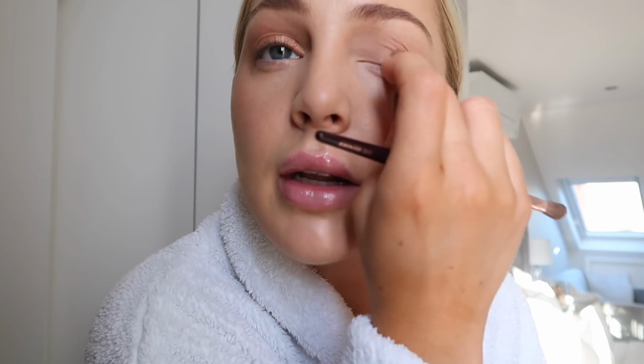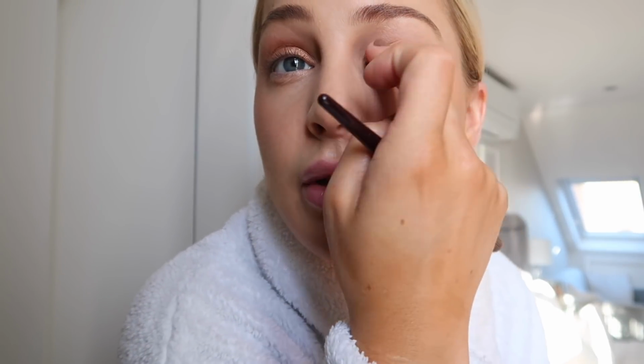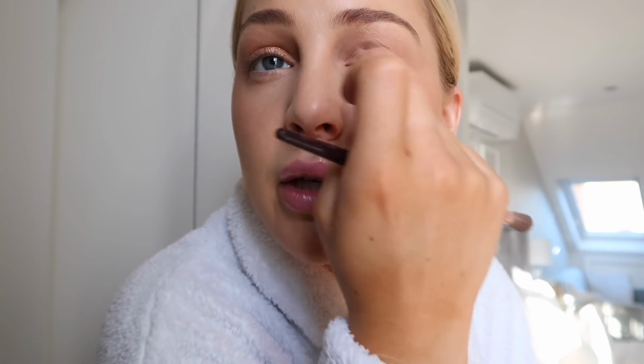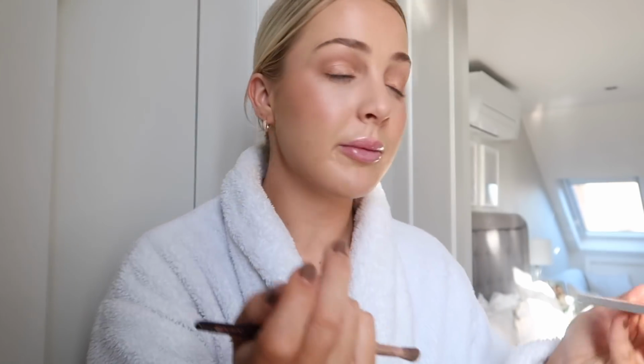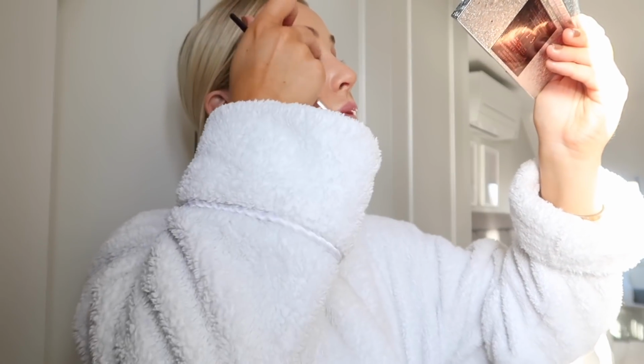It's so pigmented that I love it. And I'm literally just putting this on with my finger. Nothing too crazy, and it just goes on really well. Her eyeshadows, I love them because they're just so creamy. Just have a look so I make sure I'm not putting it everywhere. So it's actually quite subtle if you have a look, like it's nothing too crazy. So I'm quite happy with that.